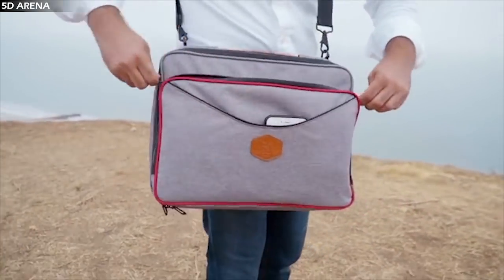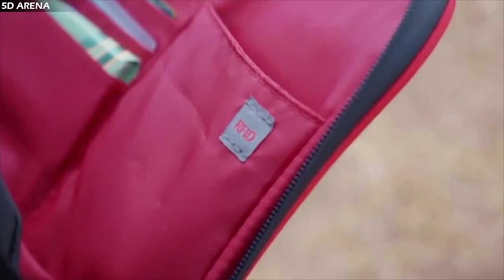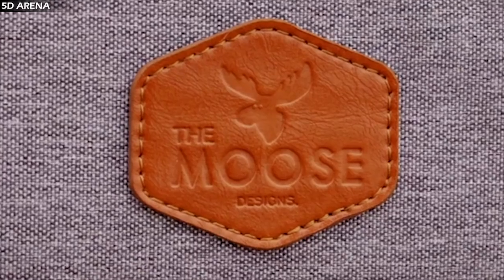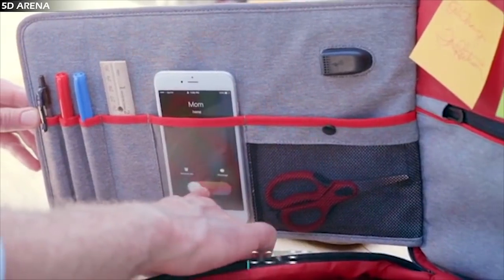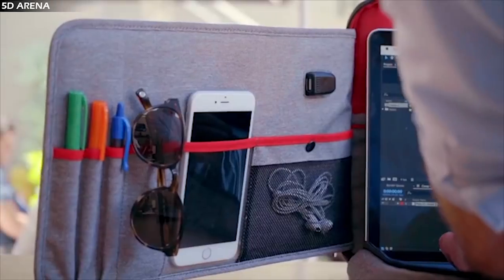A fully unzippable front pocket with elastic straps to hold your gear in place so it stays organized. No more digging around for something in the bottom of your bag. Fold-out sidewalls contain everything you need to stay organized and focused, with various pockets for holding all your essential items, including a dedicated phone pocket and a built-in USB port.